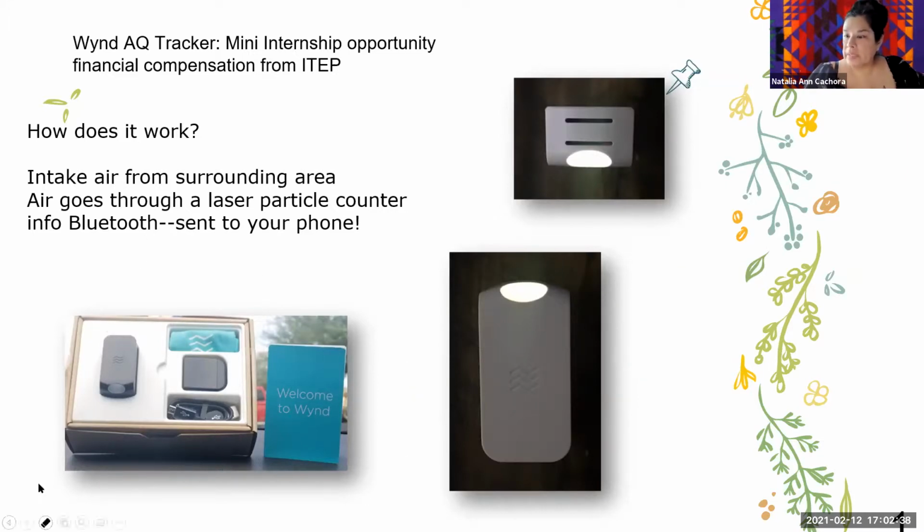So get a hold of me, let me know if you're willing to do that. I'm not sure how much we're going to be paying, but this is in addition, and there'll be some questions that you'll need to answer. It's really close to what we're doing here, you'll just be able to get paid. So this is a great opportunity for you all to learn. And I have this wind sensor and I carry it with me to see how good the air quality is around me, especially in my home because it's really dusty.